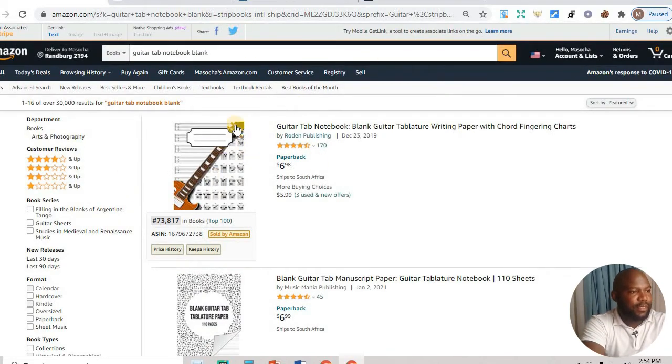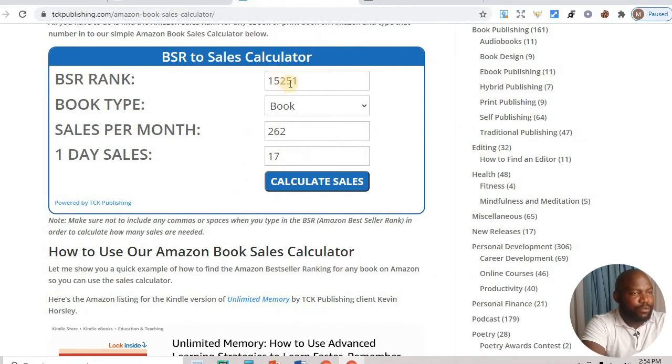Okay, this one here, I think it is a competitive niche. It is ranking at 73,000, the first one. Let's just take a look at how many sales. It's only 4 sales per day, which is 65 sales per month. It is still okay because looking at Q4, some of these niches are seasonal niches, but they can still make a lot of sales on Q4.